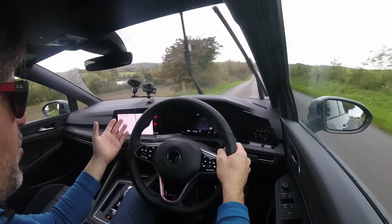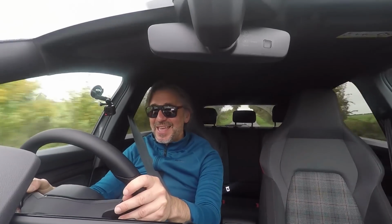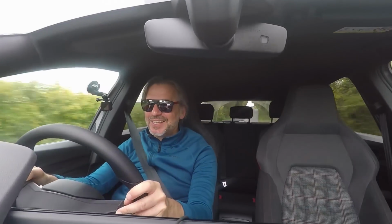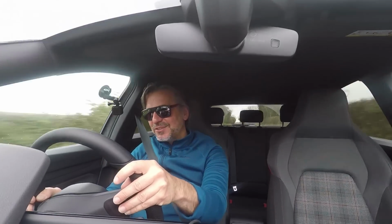So let's click a pedal. We're in comfort mode, which is not a wallow fest, no way. And by the way, it does make a noise, this car, and it's not bad.